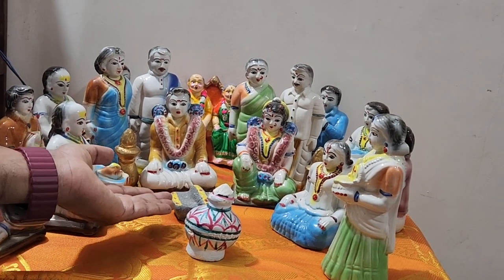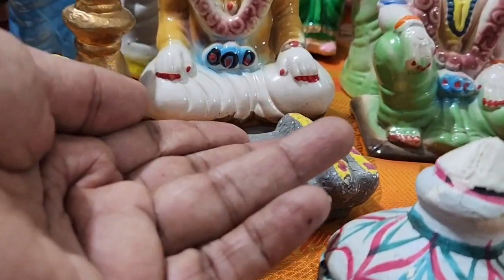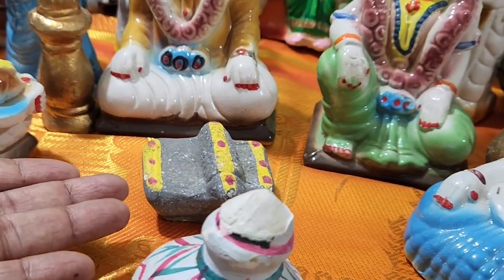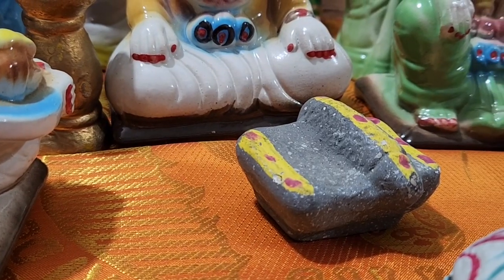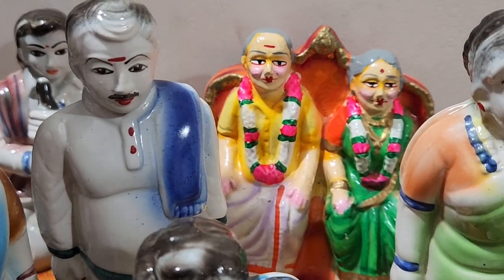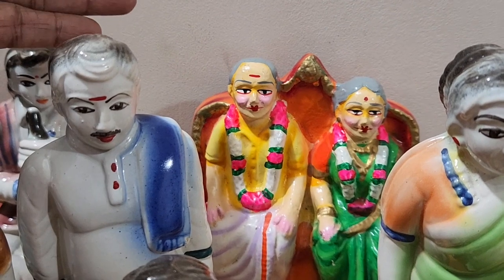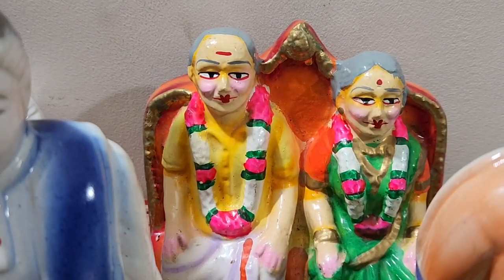Here you have a grinding stone which is called rokali and banda. Rokali is the smaller stone which you use to grind on the bigger stone. It is also called ammi in Tamil. You have an old couple. Assuming that they are celebrating their Shashti Papurti, which is basically the 60th birthday of the groom.